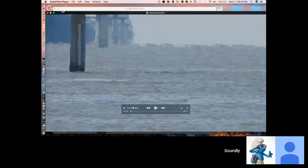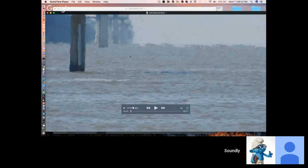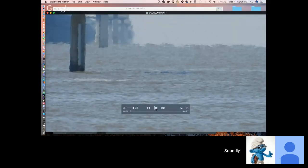Picture where you can see the huts curving on one side and the bridge curving on the other, and I'm like in between them. Dada, you know what picture I'm talking about? Sorry, say again. There's one video where the huts are on my left side and the bridge is on my right side, and you can see both of them curving together.